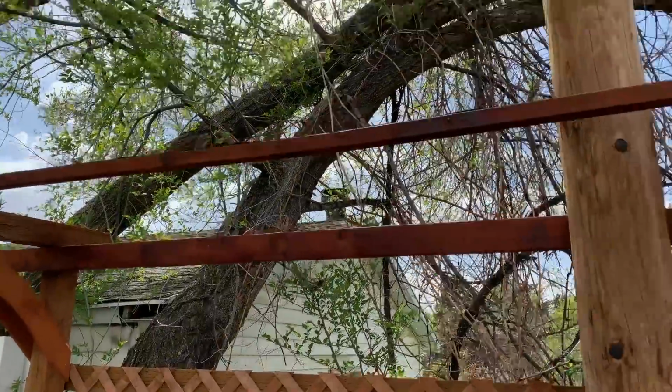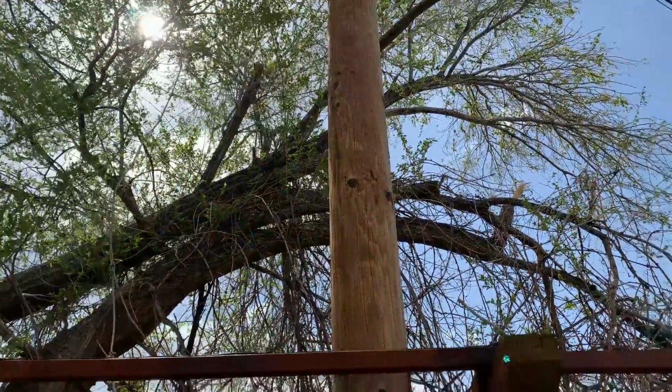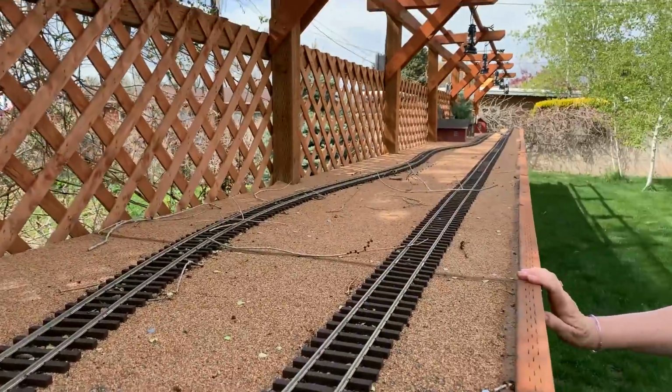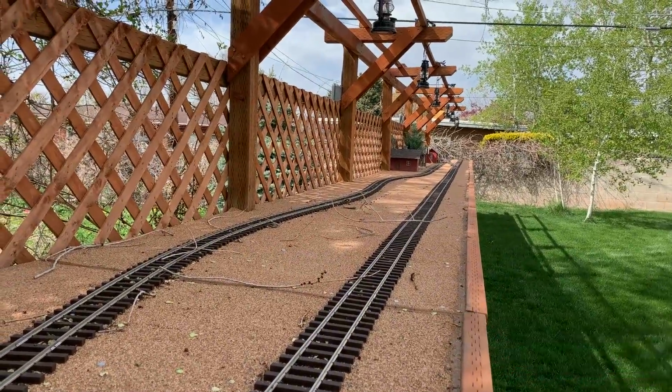But it must be spring. I just saw my first bumblebee. Oh, good! I love bumblebees. He bumbled right past. Anyway, looking good.